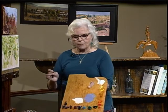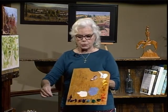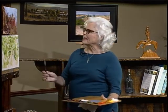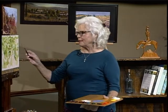So once again, my name is Kitty Lynne Klich, and this is Painting Journeys, and we're going to go on a journey to the southern rim of the Grand Canyon today. So here we go. First of all, my palette. Same palette I always use. Different paintings, same palette.